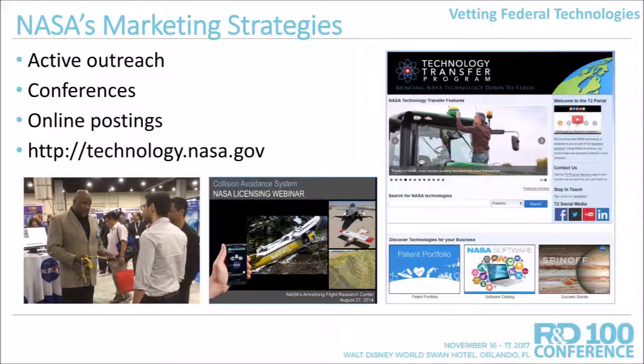And so also, if you go onto this website, we have our patent portfolio, the entire patent portfolio across the entire agency in one place. And so all you do is you go online, you can type in a keyword, maybe you like UAVs, you like aerospace, all of those technologies that are associated with that keyword will pop up, all of the patents will pop up, and it'll give you information about that technology, who you can contact, what are potential applications, what are some of the benefits, and then there's also a link that you can click on that will take you straight to a licensing application.